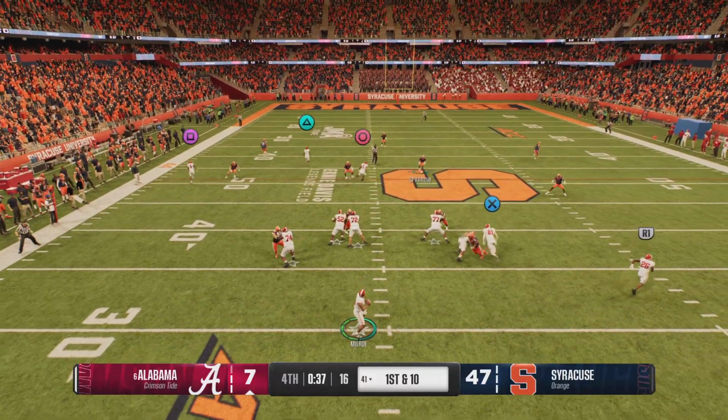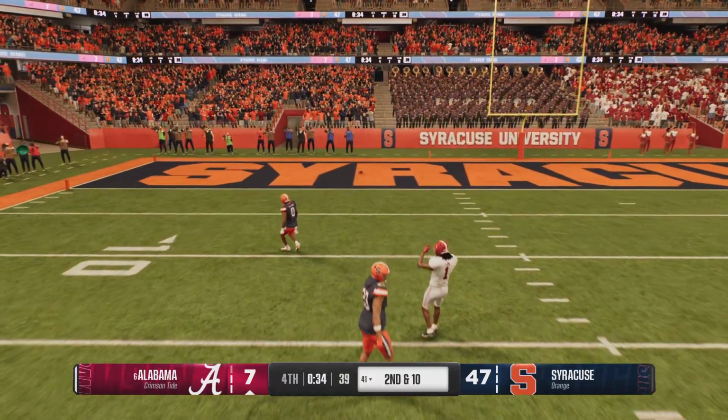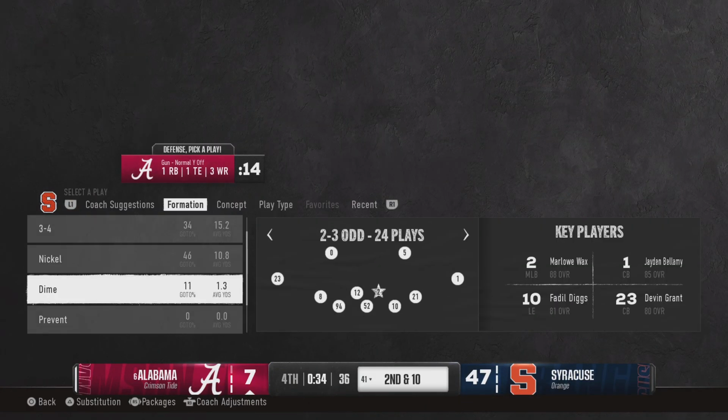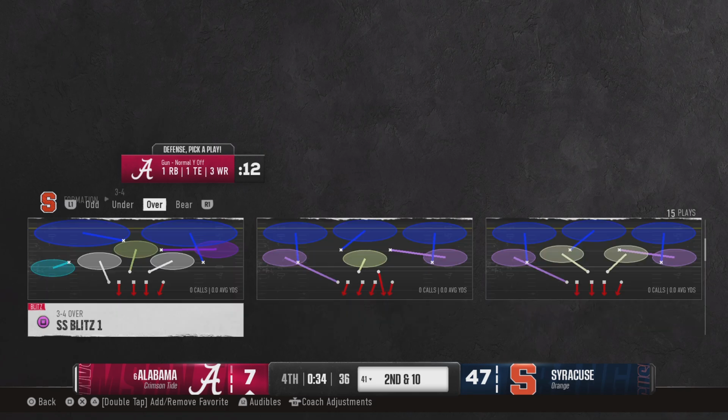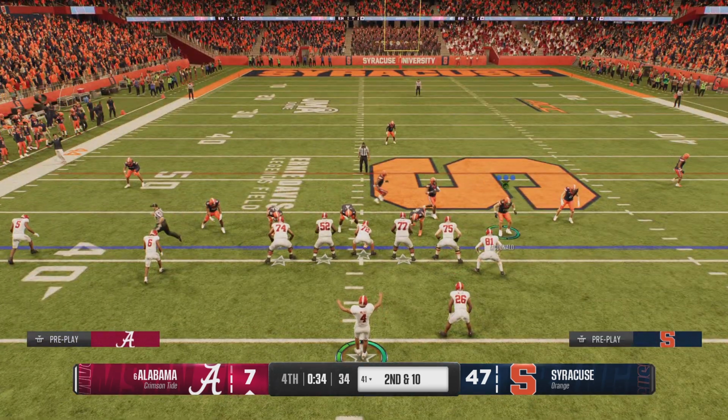They'll come out throwing here to start the drive. Time is running out. They'll take a deep shot. Tried to press the ball deep, but it's incomplete. Boy, this offense has really struggled today, Chris, when it comes to throwing the football. They have dug themselves a huge hole. They're not going to have any chance of coming back.